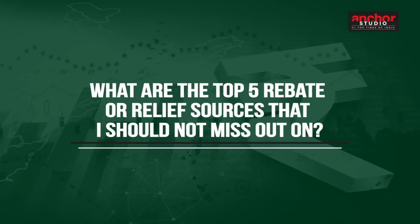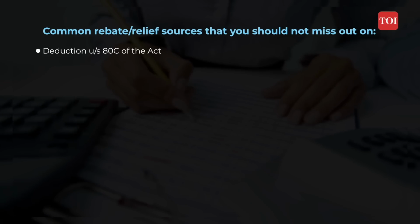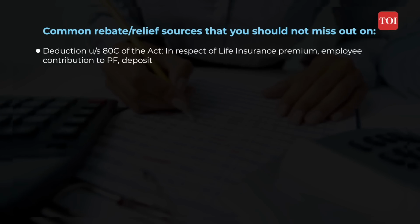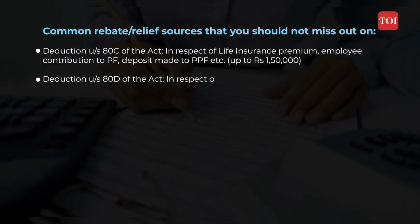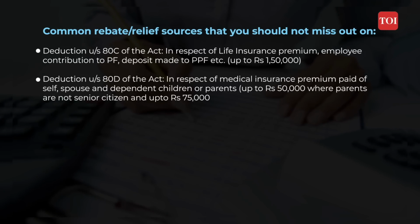Okay. Any common relief and rebates that I should be aware of? So the common ones, I think all of us know them, but I'll just refresh it. 80C, which is your Provident Fund, LIC, that's 1.5 lakh. There is an additional amount you can invest in NPS. There's an additional 50,000 that you get. Don't forget that. 80D for medical.